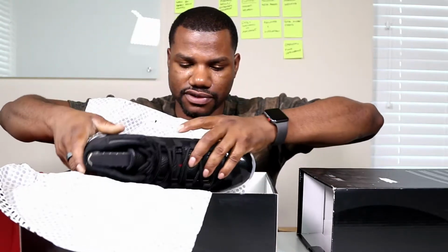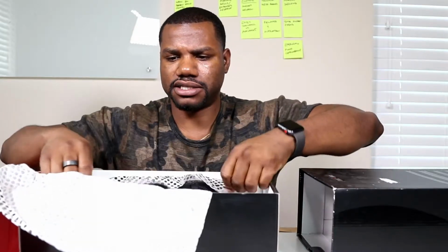So maybe it's just, I don't know, it's a lot of black. I like the Concords better with the white and black. But anyway, these are gonna get sent off as well. And I'm guessing these are probably in the $250 to $280 price range that I can resell them for. Maybe $300, we'll see.